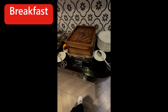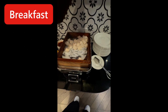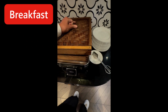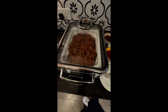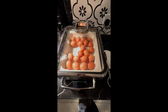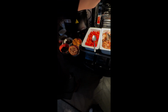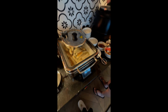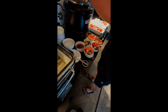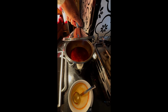Okay, this is a breakfast. Got some dumplings, fried noodles, boiled eggs, bacon, chicken, tomatoes, sausage, some porridge with different stuff to add into it. Oh, curry. Yum.